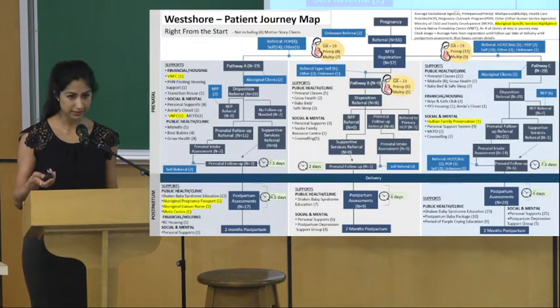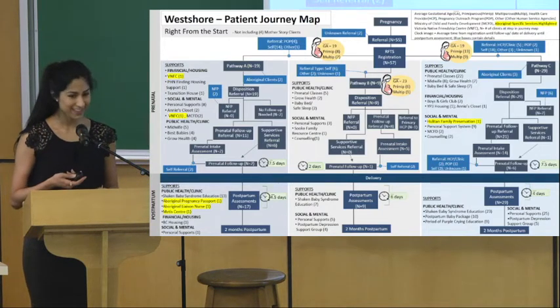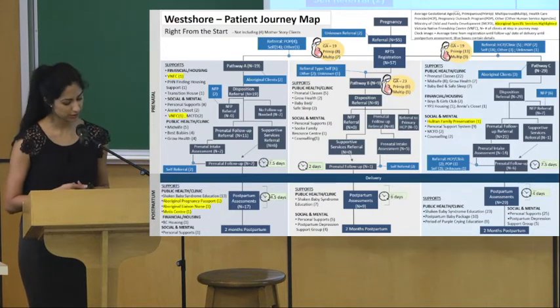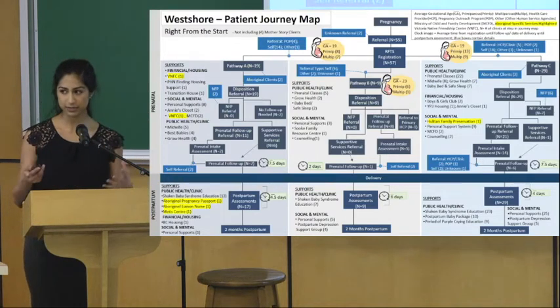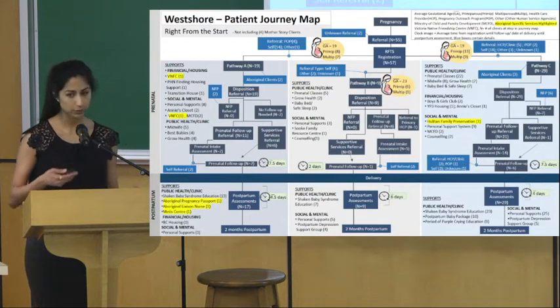So after all the data work, the retrieval, the collection, and analysis, this is my baby, the patient journey map. So I created 2 of them. This is for West Shore, and this is one of the main deliverables. So this visual collated the essential pieces of data that was found that pertain to a client's journey through the Right from the Start program.